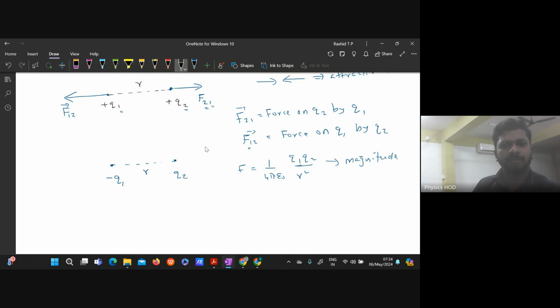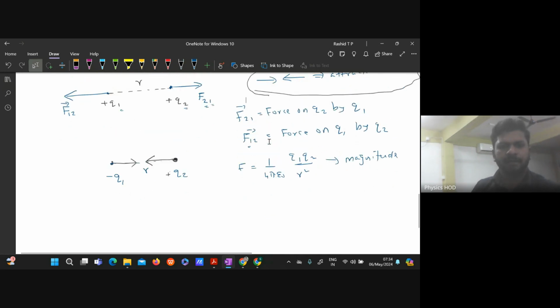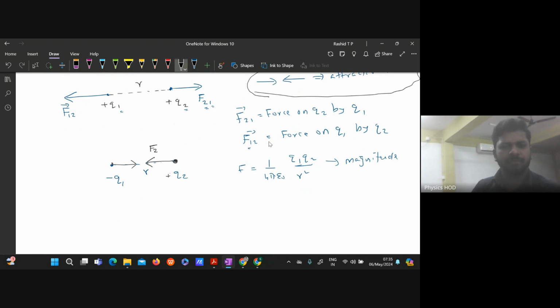Then the charge Q2, that is a positive charge, will experience an attractive force. This charge will move in this direction, and this charge will move in this direction. You can see that this is a representation of an attractive force: they come close to each other. This force is experienced by charge 2, exerted by charge 1. This is the direction of the force experienced by charge 1, exerted by charge 2. This is a representation of the attractive force, this is a representation of the repulsive force, and this is the notation F12 and F21.